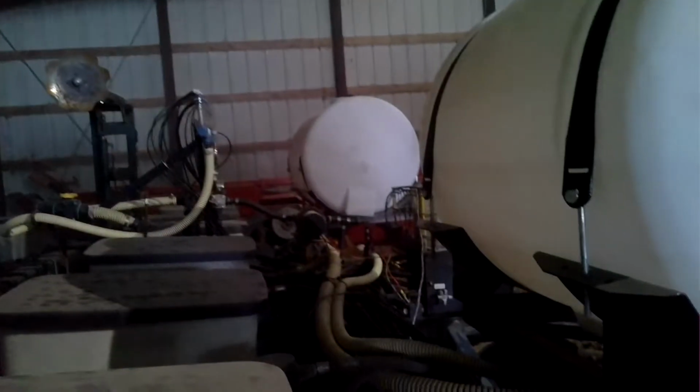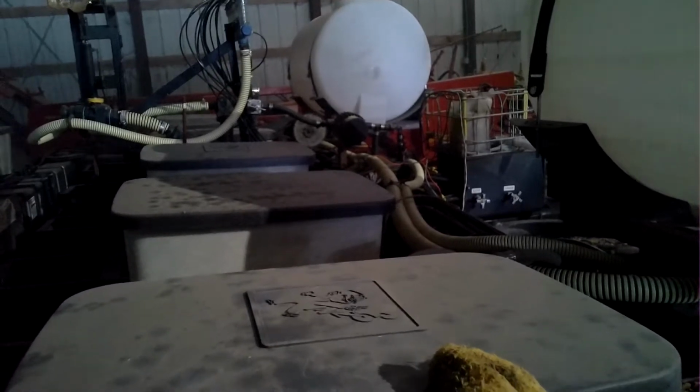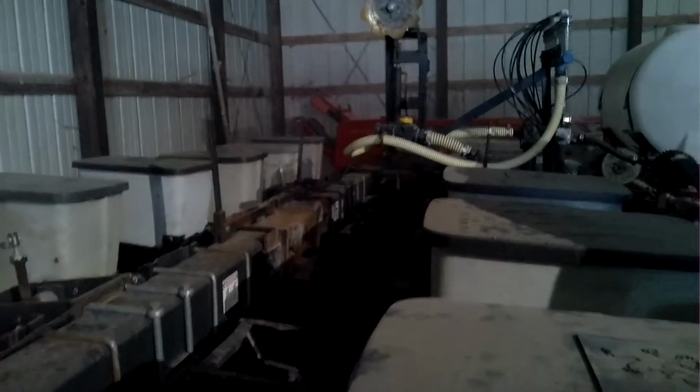Should be out sometime later this week to kind of get some ideas how to do the brackets and stuff for it. But man, how great will that be? I'm pretty excited about that. Supposedly it's going to cost around $6,000 or better, and actually a little more money too if I want to have that same monitor read the population on this guy, and it'll tell me doubles, skips, and it also said to do singulation too. So that'll all be nice.